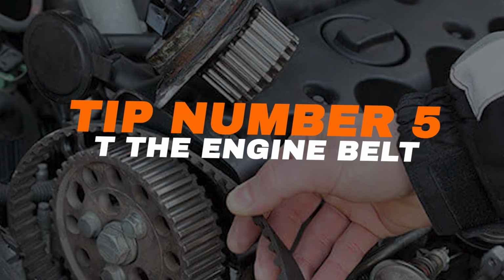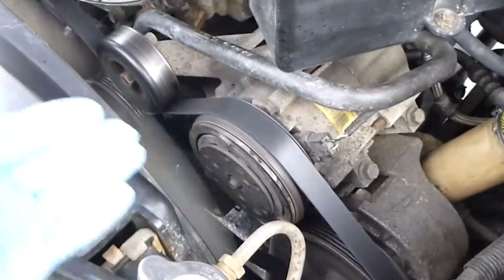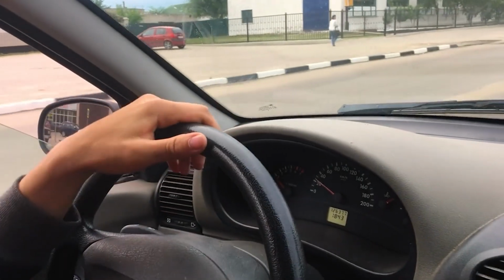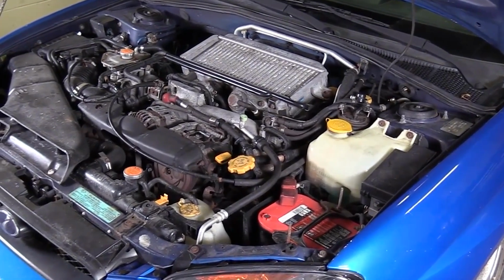Tip number 5, inspect the engine belt. Your car's timing belt is like a conductor in an orchestra. It keeps everything moving in perfect sync. It controls when the engine valves open and close, so your car runs smoothly. But if this belt breaks or slips in an interference engine, the valves and pistons can crash into each other, causing serious damage that could destroy the engine.